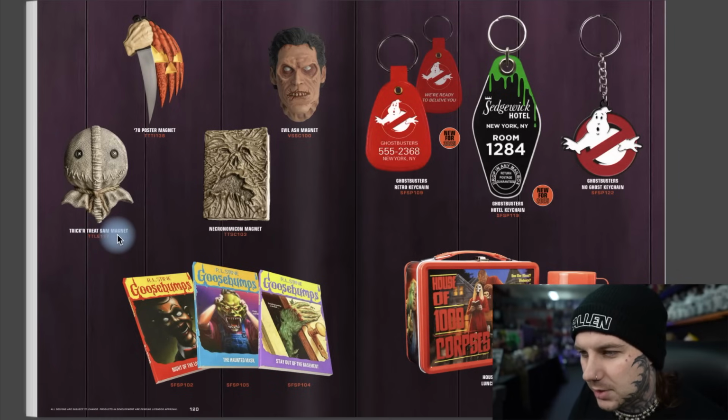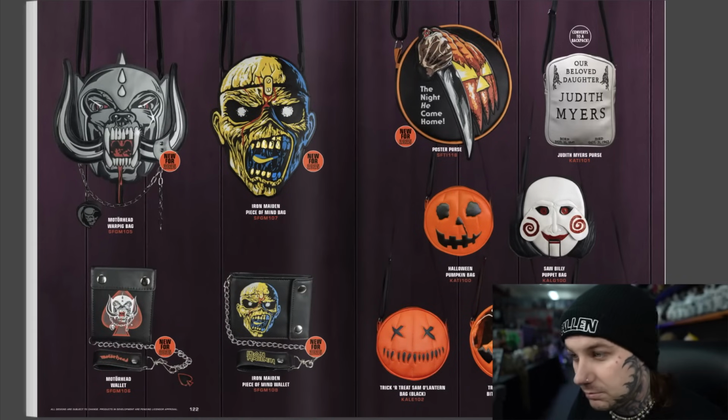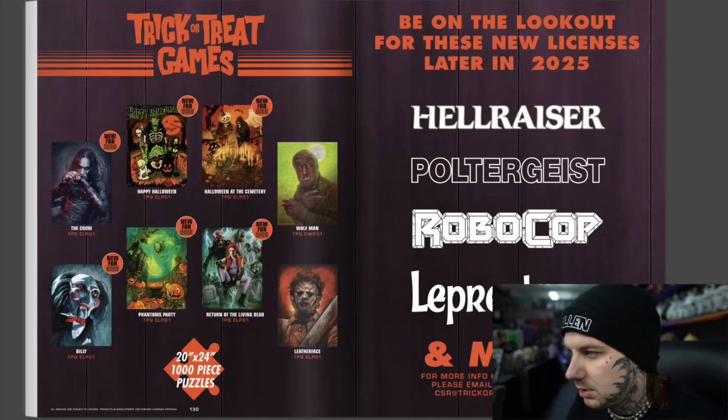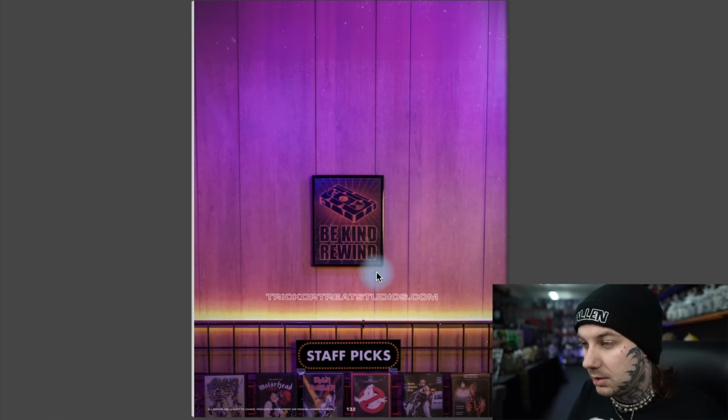Like Trick or Treat Sam magnet, '78 poster magnet, Evil Ash magnet, and then down here there's no description as to what those are. That's interesting. Oh well. Purses, Trick or Treat Studios games, some puzzles. Those all look like new releases except for Leatherface and the Wolfman. So I think that's it. That's the end of the catalog there.